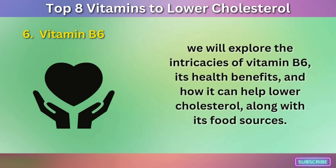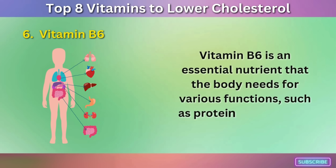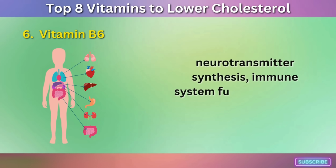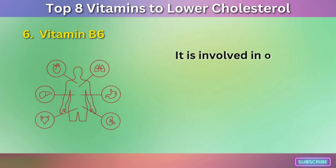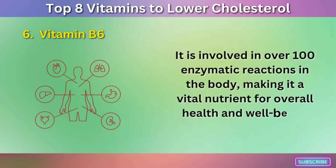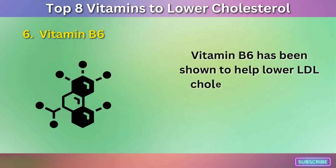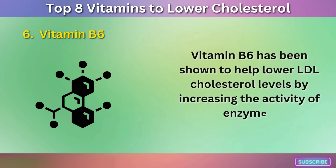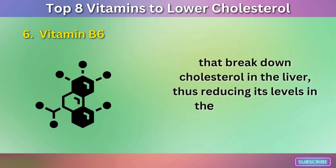its food sources. Vitamin B6 is an essential nutrient that the body needs for various functions, such as protein metabolism, neurotransmitter synthesis, immune system function, and red blood cell formation. It is involved in over 100 enzymatic reactions in the body, making it a vital nutrient for overall health and well-being. Vitamin B6 has been shown to help lower LDL cholesterol levels by increasing the activity of enzymes that break down cholesterol in the liver, thus reducing its levels in the bloodstream.